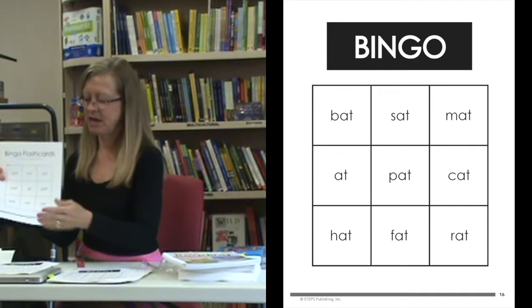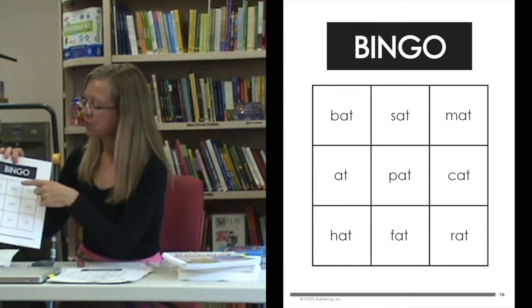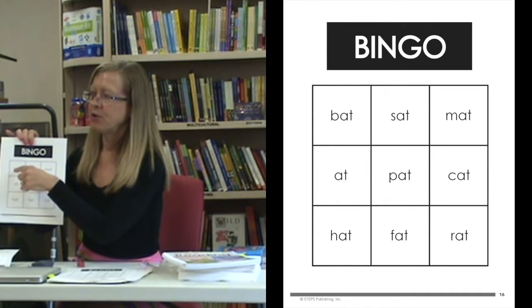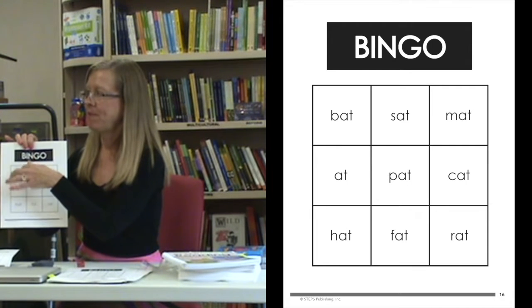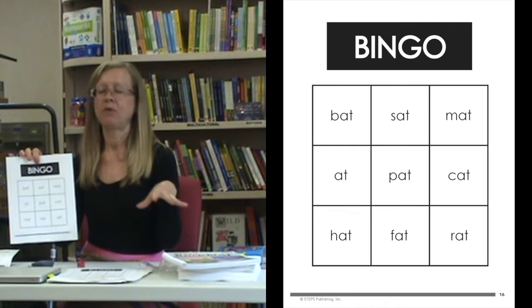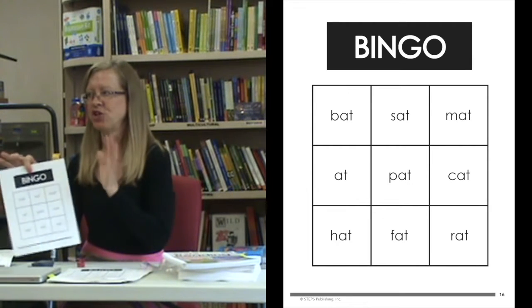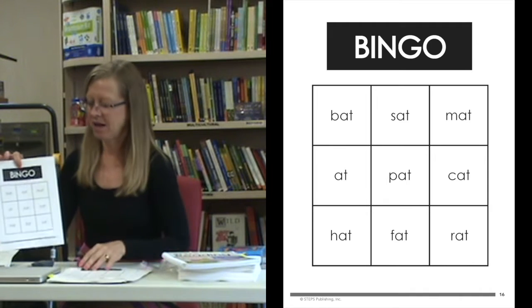They should read from the top. So let's say the first word is bat. Each of you looks for the word bat on your board and covers it with a penny. I really recommend using pennies and letting the child keep the pennies when he or she wins, because they love that. It's so motivational. You'd be amazed.